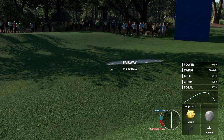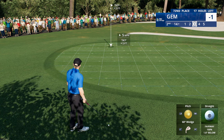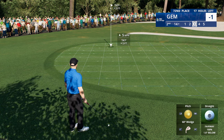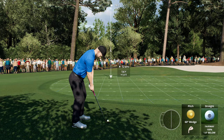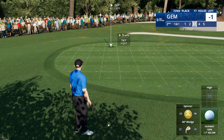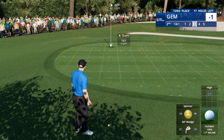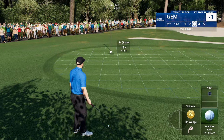Really hit that second shot on the button to this par five, but couldn't get it to stop. Yeah, good boy. Too long, sadly. Right, little pitch. Do you know what? I'm going to start using this spinner because the pitches don't stop very quick, do they? So I'm going to start using this.